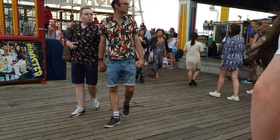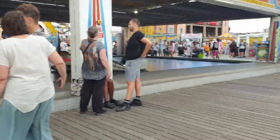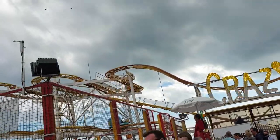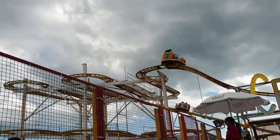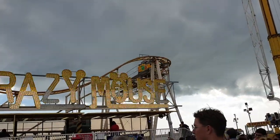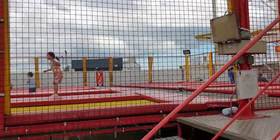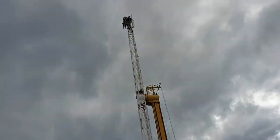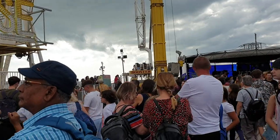Many years ago, used to have one with a cage. Yeah. So we got the Dodgems here. We got the Crazy Mouse. Hey, that looks a bit of fun. Trampolines. There's that big ride, look. The booster ride.